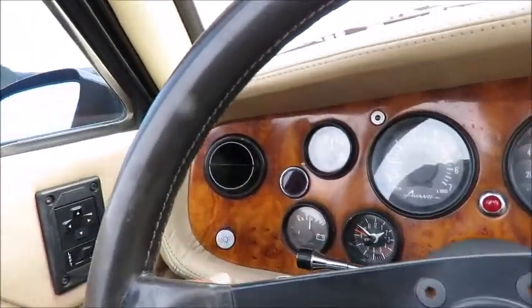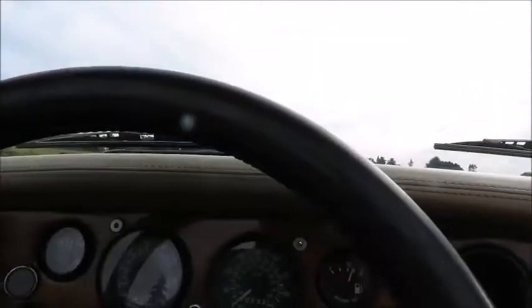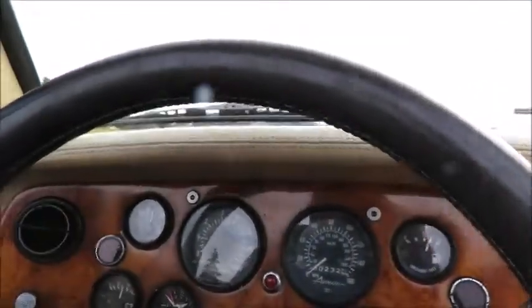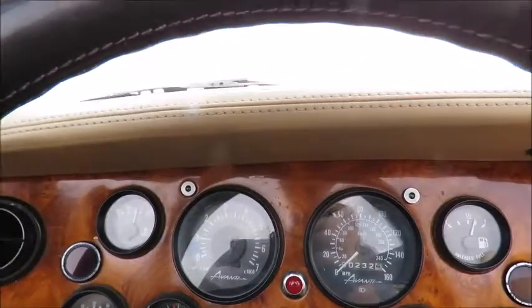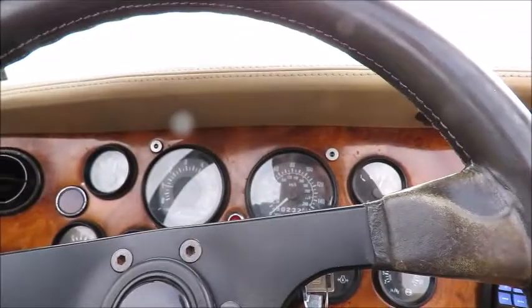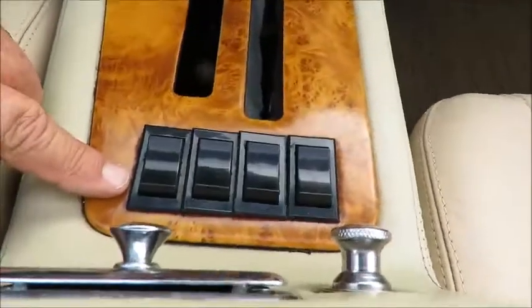The wipers are in working order. You can see the tilt steering here, the lights all work. The blinkers are working. You can see the indicator there on the left. There's the right. The horn. The power top is working, no problems. And the power windows are all working.